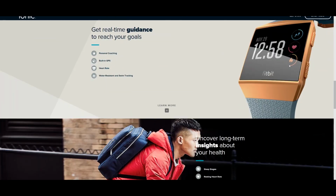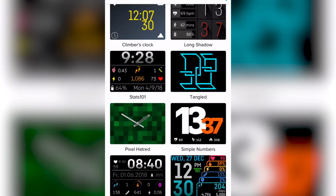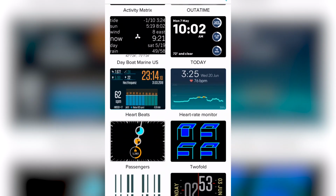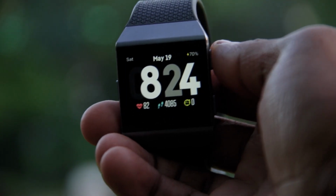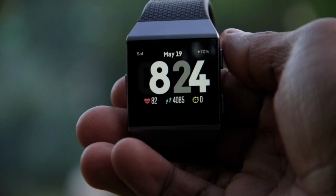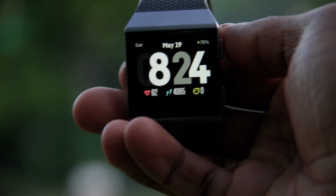However, there's one benefit for this entire situation. It led me to the vast library of the Ionic clock faces created by private developers. To save you the hassle, my favourite is the E-face created by Eugene Joe, which has taken inspiration from the Versa's exclusive clock face, but in my opinion, Eugene's design is an improvement to the original. This is why I appreciate the Fitbit community. They won't even let Fitbit ruin things.